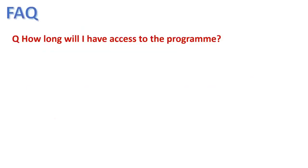So one question I'm asked is, how long will I have access to the program? Access is for 12 months, because I found knowing that you only have 12 months to complete the training will help you keep the momentum up. Of course, if you did need longer for access, I mean, who knew COVID was going to hit, then absolutely the time can be extended. All you have to do is ask.